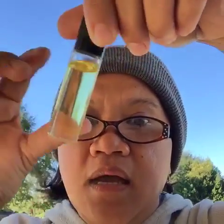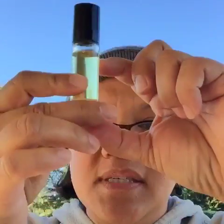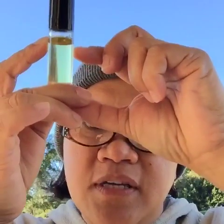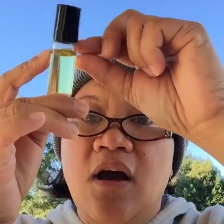So before she goes to bed, again, when you go to bed, that's when your immune system is low, put it on the bottom of the feet. On the bottom of the feet, I put about 70% fractionated coconut oil, and the rest is the On Guard blend. So she puts it on the bottom.